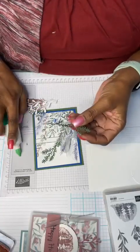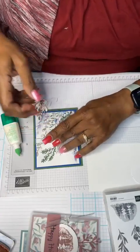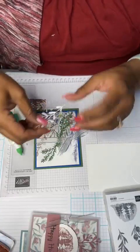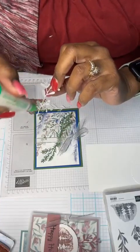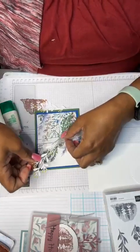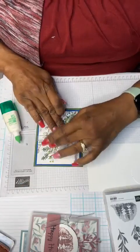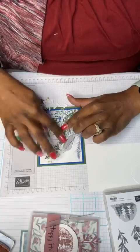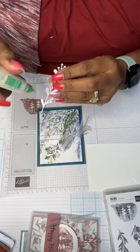I said we were going to do a little bit of stamping, so we're just going to stamp the sentiment on this one. Nothing too fancy. And then here are our, there we go, sprigs. Add a little bit of liquid glue. I'm going to tuck it under that bow. Whoops. Grab the end of it and actually press that down. My fingers are a little bit sticky now.